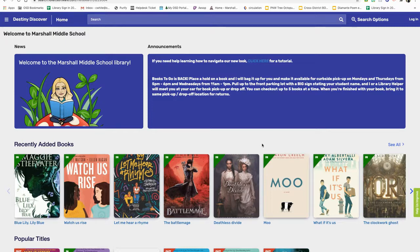From here, welcome. You can see my little Bitmoji welcome there to our school and to Destiny Discoverer. And then on your right side, it gives you a little bit more information about our Books to Go program. So Books to Go is a way for our school to put physical books into your hands. Yes, later on, I will show you how to check out ebooks and audiobooks through our MyTRL program. But today, it's all about physical books.